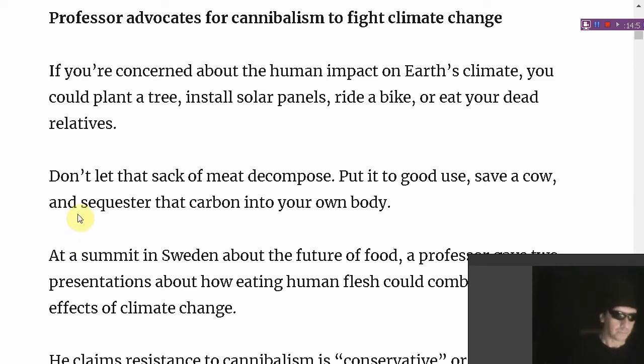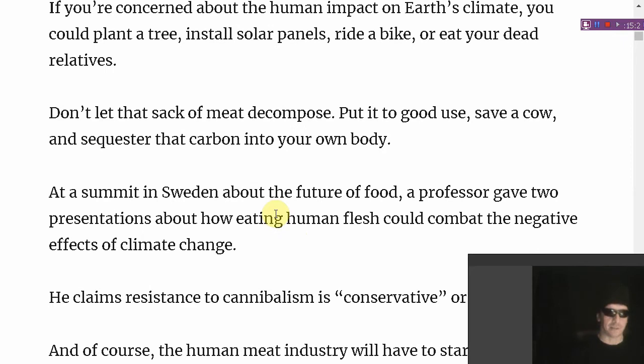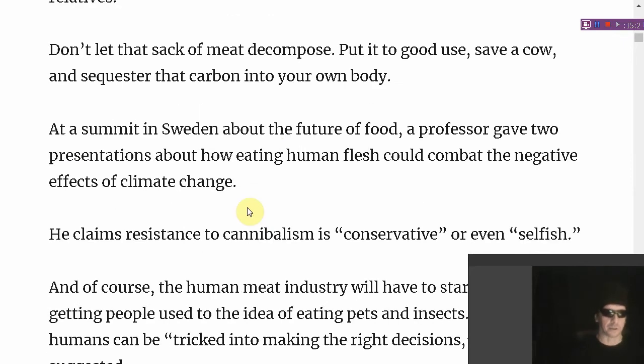Pardon my squeaky chair. If you're concerned about the human impact on Earth's climate, you could plant a tree, because people don't understand that trees also emit carbon after they consume the glucose that they use carbon to make. Anyway, your prepping could include riding a bike. I highly recommend that as a pro cyclist. You could install solar panels, or you could eat your dead relatives. Don't let that stack of meat compost. Put it to good use. Save a cow. Sequester your carbon into your own body.